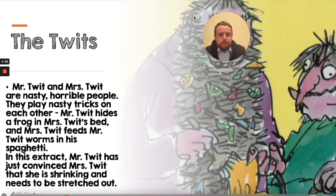Now, in the chapter we're going to read today, Mr. Twit has just convinced Mrs. Twit that she's shrinking. He's done that by adding a bit of wood onto the chair legs, so that she's reached the point where her legs are dangling on the chair when she sits down. She shouldn't know that the chair's getting bigger. She thinks she's getting smaller. So Mr. Twit has convinced her that she's shrinking and she needs to be stretched out by balloons.